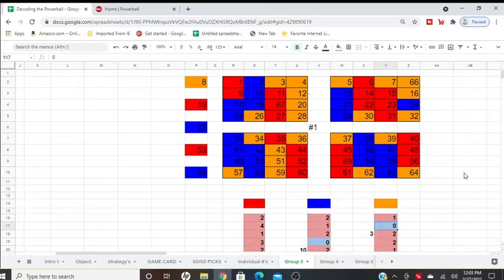Okay, so the strategy is try to correctly guess where these zeros are going to pop up. Now, if I could have correctly guessed on this drawing that no orange numbers were going to come up, I could have gotten rid of all these orange numbers off of my game card and gave myself a much better chance of winning some kind of prize in the Powerball lottery.